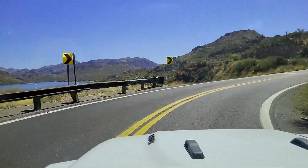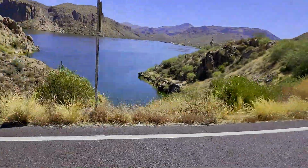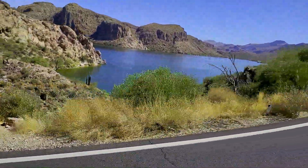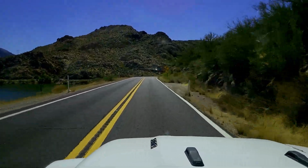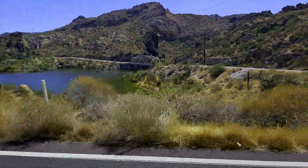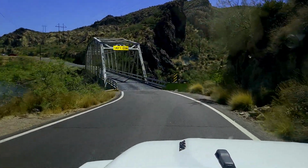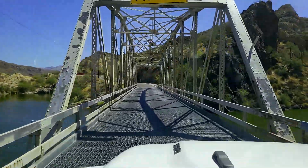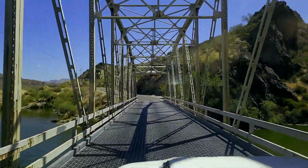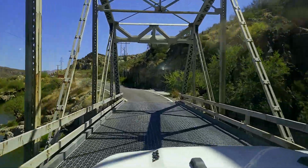Dropping over the rim requires twisty turns that are really fun and prepares us for the run around the lake to Tortilla Flats. Canyon Lake is very scenic but also very narrow. You gotta keep your eyes on the road. There are also two bridges in which they are one way, and you have to show respect to anybody coming the opposing way. Today it's wide open, so we'll take it as it goes.